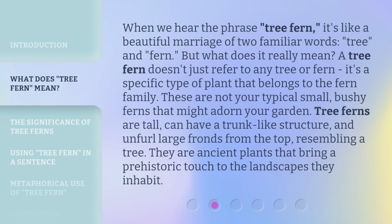When we hear the phrase, tree fern, it's like a beautiful marriage of two familiar words, tree and fern. But what does it really mean? A tree fern doesn't just refer to any tree or fern. It's a specific type of plant that belongs to the fern family.